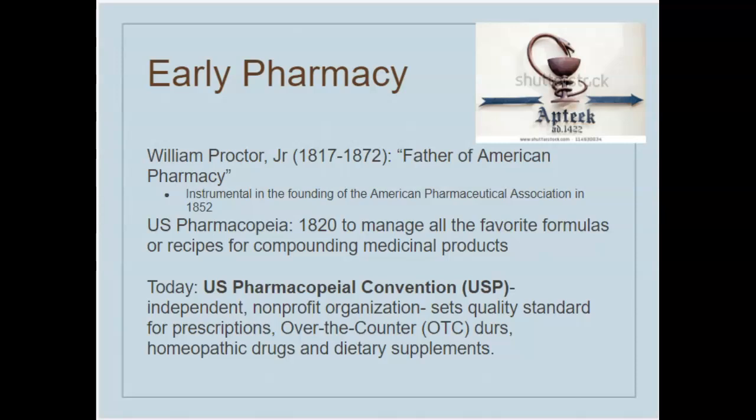The U.S. Pharmacopeia was originally made in 1812, where it managed all the favorite formularies. So what was basically happening is all these formulas and all these recipes were coming out, and it was hard to manage. So 11 different physicians came together and tried to collect all those formulas and recipes and put them together into one medicinal product or compounding book for people to access. Now today we call it the USP, which is basically the Pharmacopeia of 1820, and has taken over that.